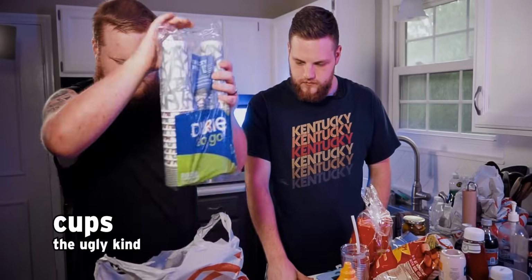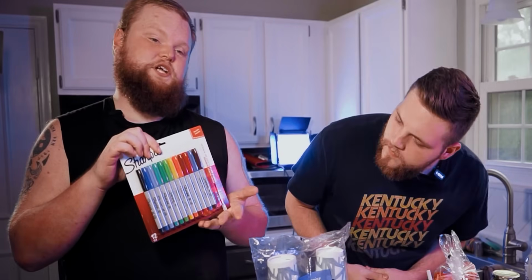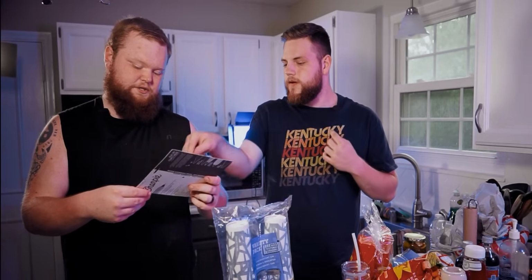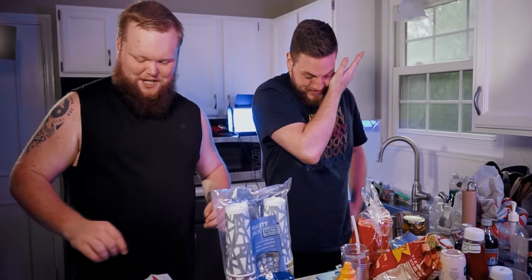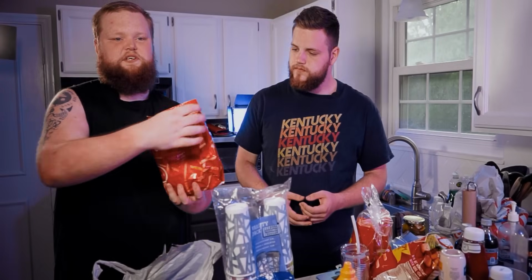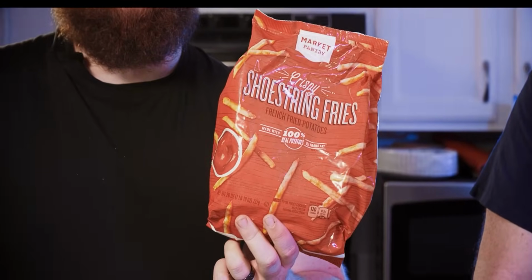I got some cups. These aren't McDonald's cups, at least not the ones I'm used to. So we're gonna be coloring them with some Sharpie markers, or at least I'm going to. Did you buy Sharpie pens and not Sharpie markers? These are marker pens. Ooh, I can't wait. We're gonna have a fun time coloring those. Okay. The shoestring fries. They look the most to me like the very tiny thin fries that McDonald's gives you because they don't know what real fries are.